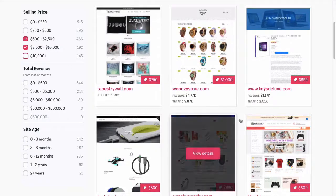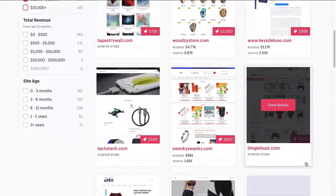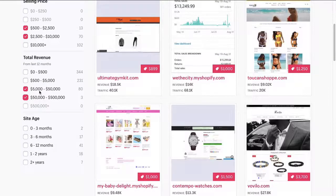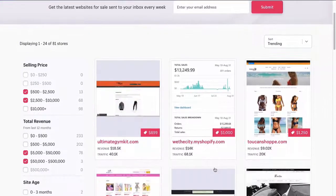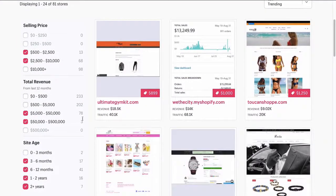So let's actually take a look at some of these stores to see what would be a good store versus a bad store. So first off, don't even look at stores that don't have any revenue. So let's not have the zero. You want to make sure it has $5,000 in sales or up, and obviously the more the better. And you also want it to be minimum 6 months old. So any of these other ones, you don't want a brand new site because it's just a template. There's no actual detail.